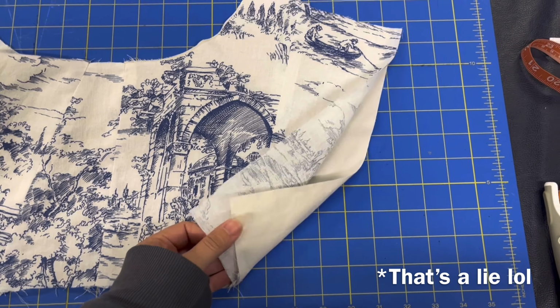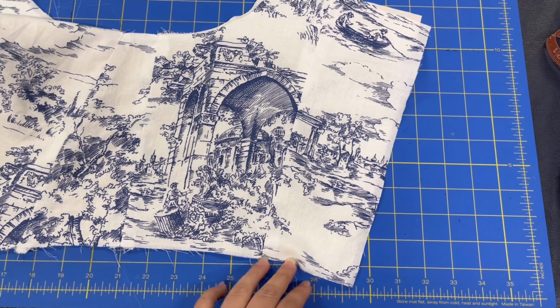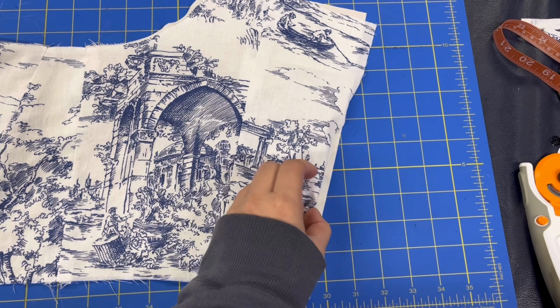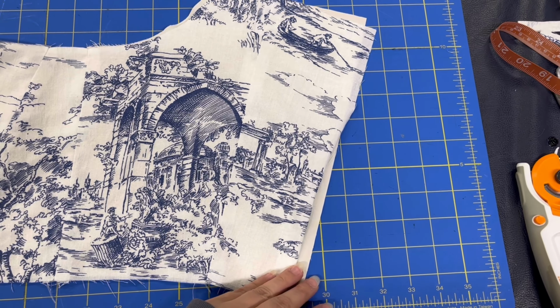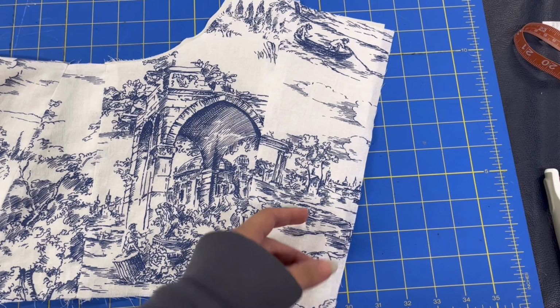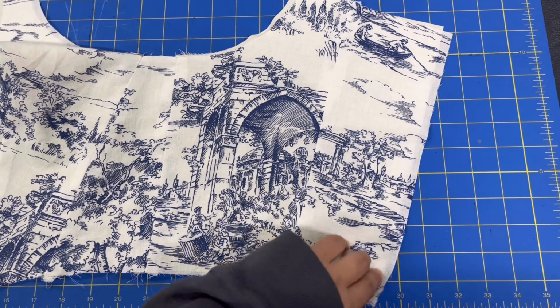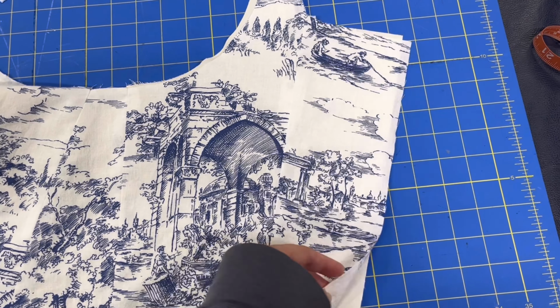Okay, this is the one and only place I'm gonna deviate from the pattern. It has you binding the edges and then folding the center back and sewing here. I'm actually going to, before I bind, put these right sides together and sew my seam allowance so that I don't have to finish it by hand or top stitch later.